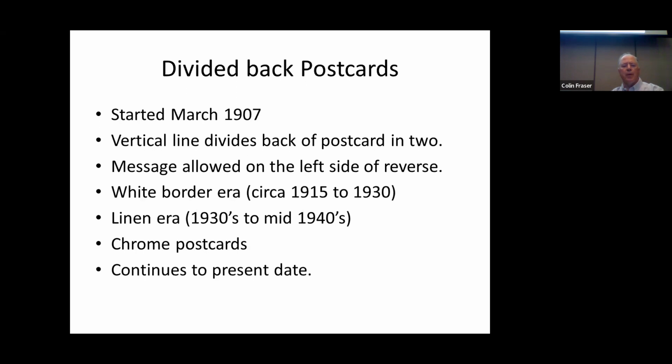Sometimes we call these modern chromes. And one thing I didn't mention, I guess, was the Continentals. I'm not sure when the Continentals started, maybe in the 1950s. They're a larger size. Generally, the other cards were 3.5 inches high and 5.5 inches wide, and the Continentals were 4 inches high and 6 inches wide. And now some of the cards are even quite a bit larger.